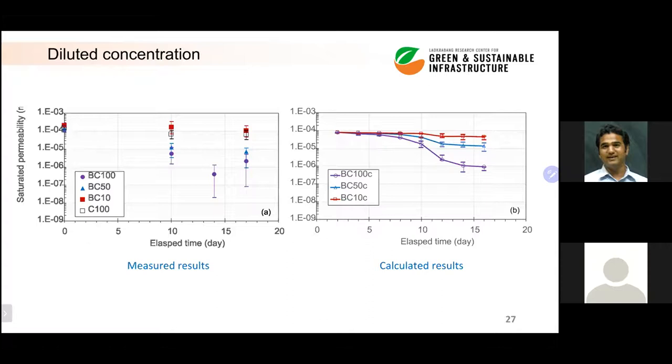Of course, you remember that the dextran is reduced proportionally to the concentration. Then we also expect that permeability will be reduced in the same proportion as well. But then interestingly, the 50%, in the blue color on the left figure here, is almost close to the 100%. And when the concentration is reduced to 10%, it's just like no effect at all. It's almost close to the sample without bacteria at all.